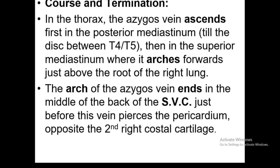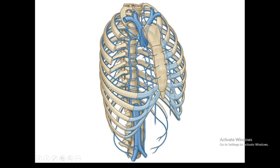Okay, the course and termination in the thorax and in the superior mediastinum. It ascends in the posterior mediastinum till the level of thoracic 4 and 5. What happens at this level? It arches to join the back of the superior vena cava. This is the brachiocephalic vein, the right brachiocephalic, and this is the left brachiocephalic vein. And this is the superior vena cava.